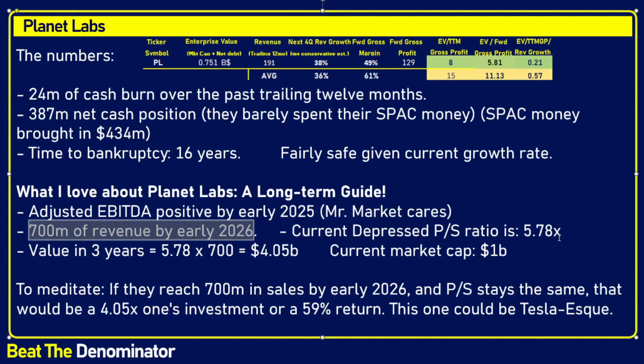Keep in mind, this is a high-tech company in a very high-tech space. You have a mix of software and satellite. This is not a retailer, right? This is a highly complex company. So I believe the price-sales ratio is very depressed at 5.7. So you do 5.7 times 700, very much basic back-of-a-napkin analysis, and you get to $4 billion. I do believe that the price-to-sales ratio for a company like Planet Labs right now is low, as evidenced by the SPAC selling off.